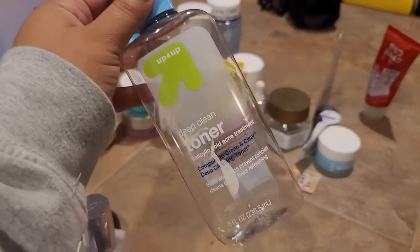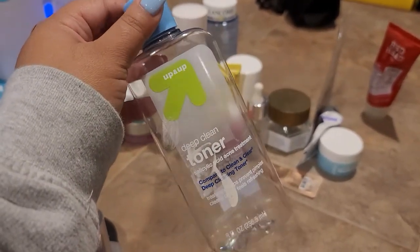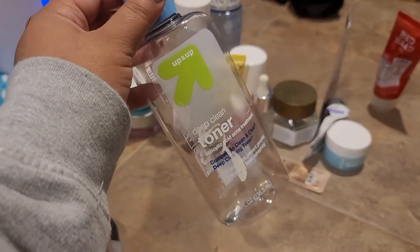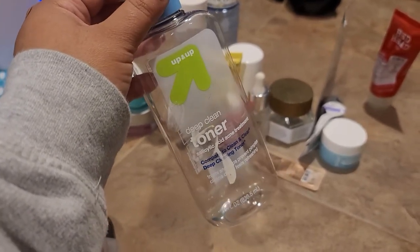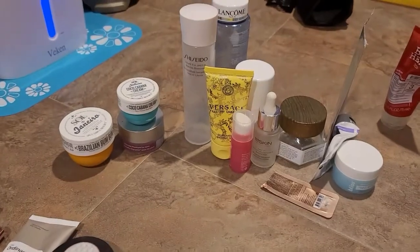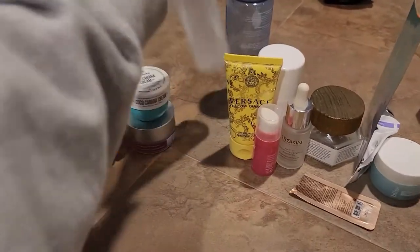Next in here, I have this Up and Up Deep Clean Toner. I love some deep clean toners every so often. I need them for my face when I get some acne going on, so I totally recommend these.